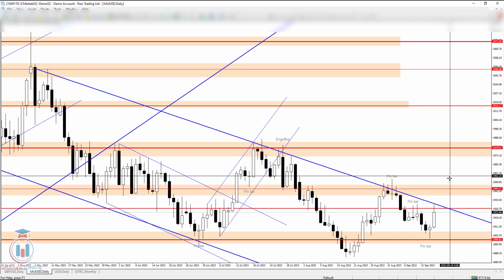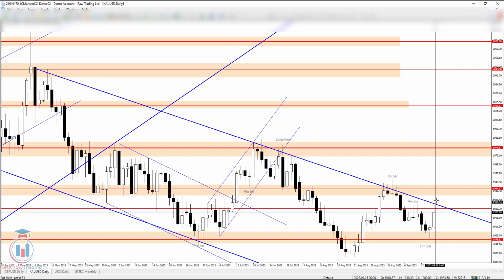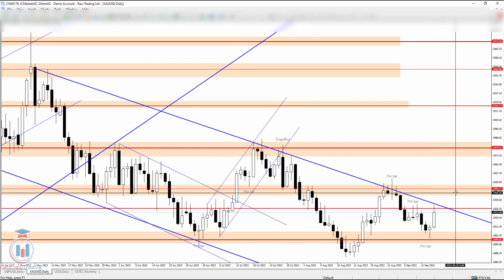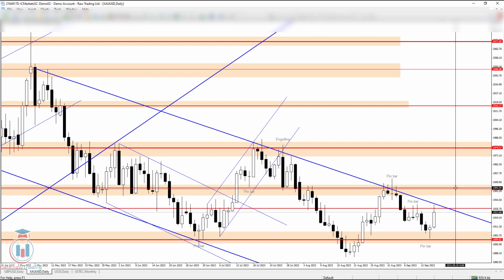For that to happen, we need to see a breakout on the daily time frame above this area here, which is the 1926 area around this one. So if the price goes above and breaks, and makes a retrace, there is a probability that the price will try to reach 1940 again and try to break it on the weekly time frame.